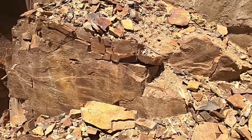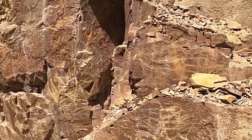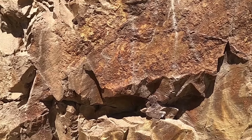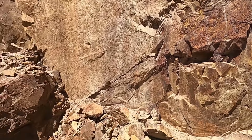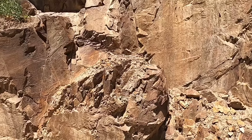The rock here is very fine grained. The little metallic minerals I was seeing were on fractured surfaces. I didn't really see them in the rock. The grain size again is very fine. Could be a metamorphic rock, could be a very altered sedimentary rock like a shale or a mudstone. But let's keep looking and see what we find here.